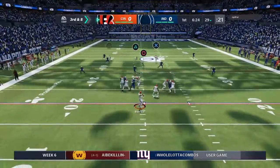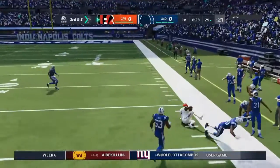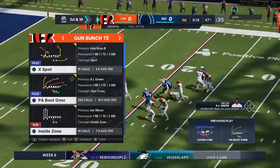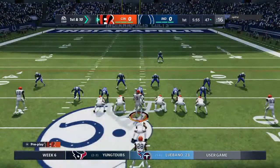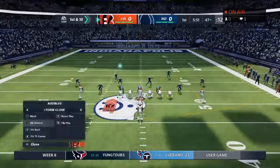On 3rd down, Burrow. Got a man, it's Ross, complete. And he is going to have a Bengals first down as they're able to get the 3rd down conversion. Excellent play there on 3rd down. Give them 25 yards. Now from Colts territory, here's a 1st and 10 at the 47.